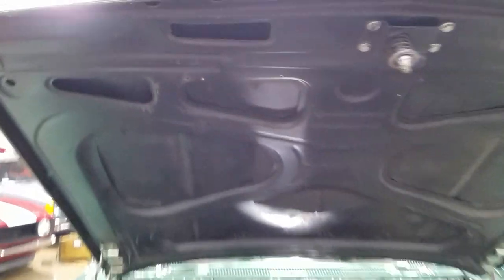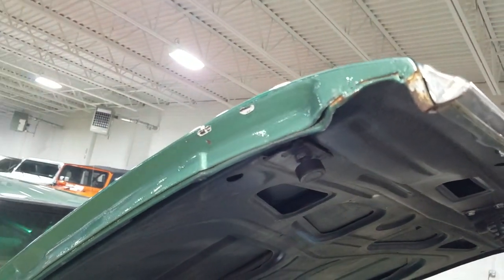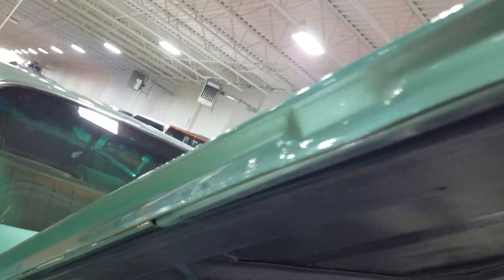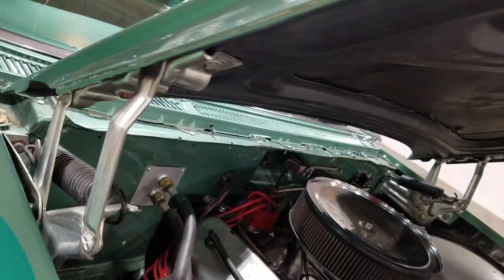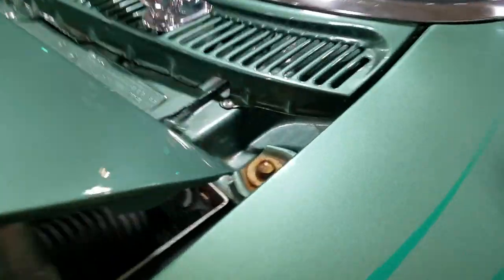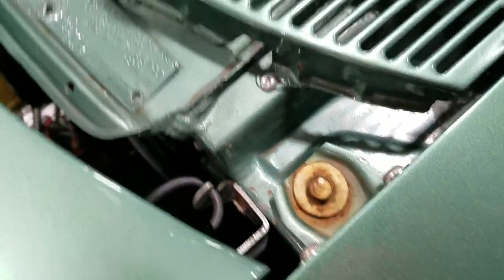Hood comes up nice and easy, and nothing that you wouldn't expect. A few paint chips, but the hood seams are in really solid shape. It doesn't look like anybody's bent the hood in the center, so the hinges never really got rusty or had any issues like that. Hood's in good shape. Down here, some untreated fender bolts were used. Those could be removed and cleaned up, take the oxidation off and paint them. Just a couple little details like that.